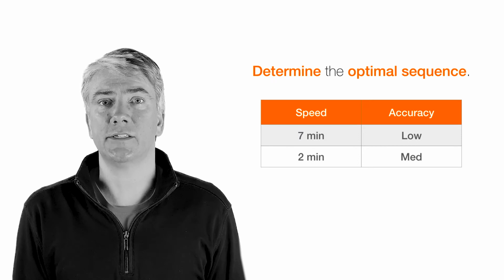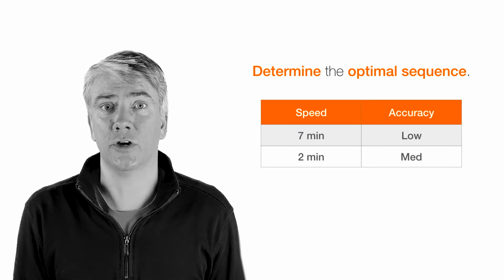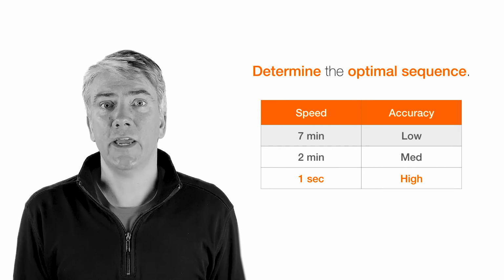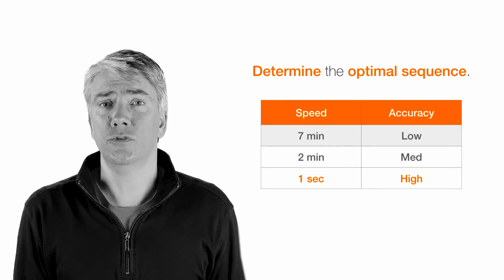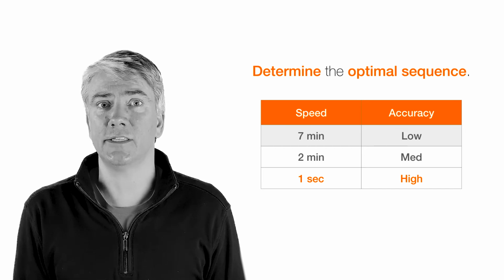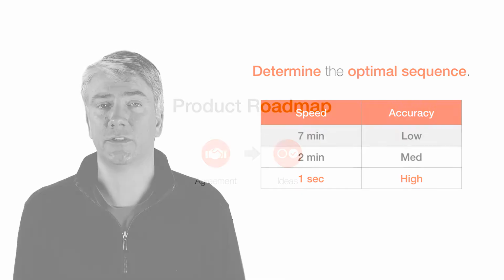We can now assess the speed and accuracy of our Sync and Optimize feature against Apple and Google Maps and against our feature assistant idea. It would take only a second to use the customer's Sync and Optimize feature, and we can test the optimization algorithm to ensure it is highly accurate.